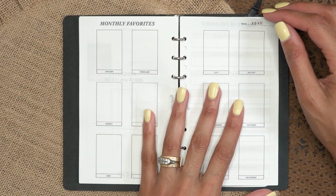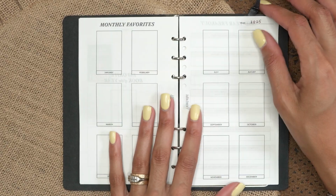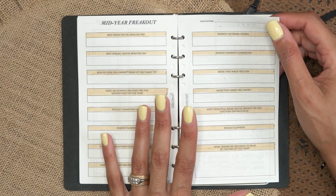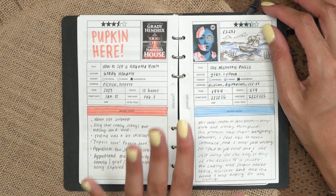I'm not doing the monthly favorites page because the monthly favorites are on this bracket. So this was kind of a waste. I do want to do the mid-year freak out. I will probably do that maybe in a short or something, but I feel like this is going to be pretty lackluster as well, but here we are.